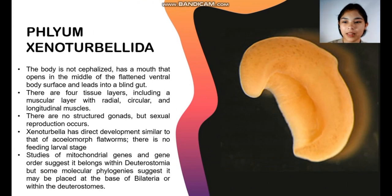The phylum body is not cephalized, as you can observe in the picture. It has a mouth that opens in the middle of the flattened ventral body surface and leads into a blind gut. There are four tissue layers, including a muscular layer with radial, circular, and longitudinal muscles. There are no structured gonads, but sexual reproduction does occur. It has direct development similar to that of acoelomorph flatworms. There is no feeding larval stage.